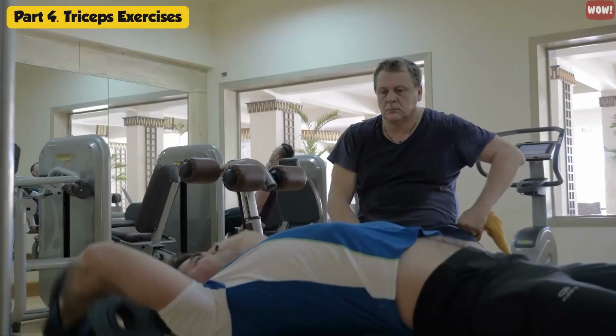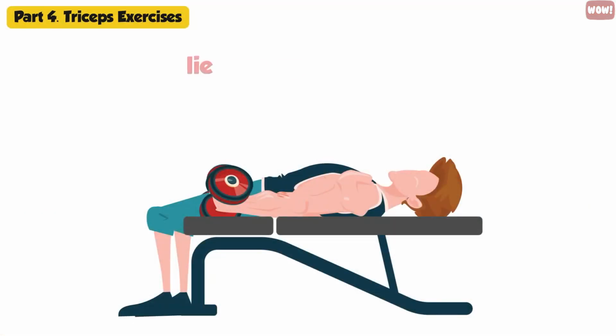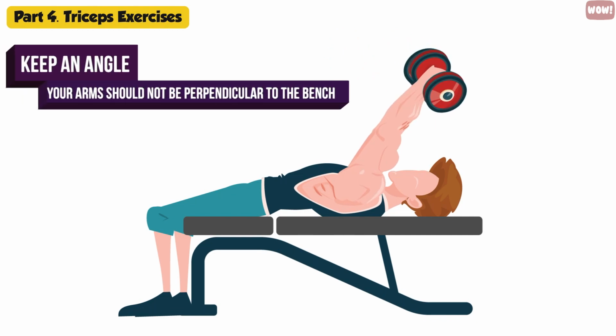There are a variety of ways to do this exercise, and they all involve really isolating your triceps. To do this exercise, lie face up on a bench with a dumbbell in each hand. Raise the dumbbells so they are straight up above your chest and shoulder width apart.